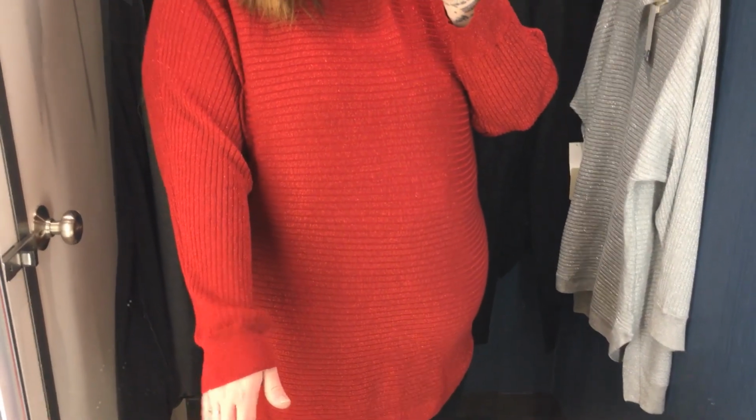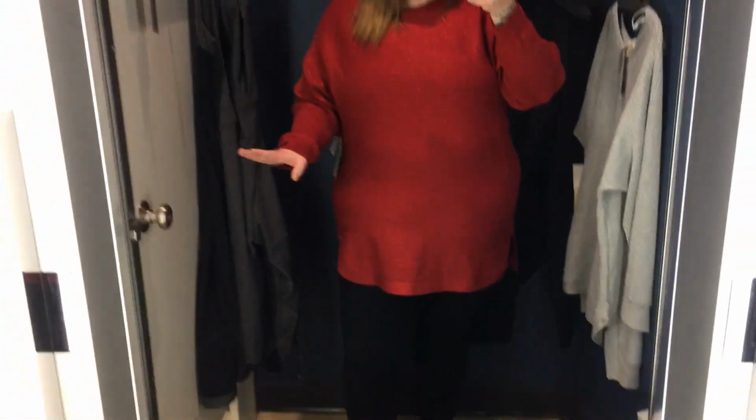Okay, I tried the red one on again. I think I'm in love. This one has the cuff on the sleeve too. I didn't notice it when I tried it on initially, but I think I'm gonna get this one. It's cute. And if you know me, you know I'm obsessed with Christmas, so it only makes sense that I have a Mrs. Claus type sweater.